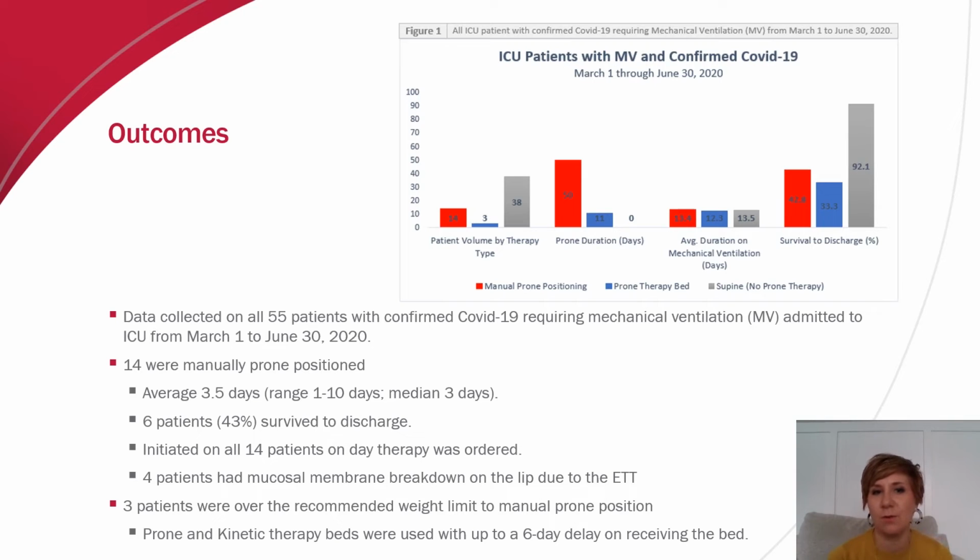So now to the meat and potatoes of it all: what were our patient outcomes? Data was collected from that second quarter of 2020, from March 1st to June 30th. For that one quarter, we had 55 patients admitted to our ICU with confirmed COVID-19 who required mechanical ventilation. Of those 55, we manually proned 14 for an average of around 3 days. And 43% of those patients did survive to discharge.